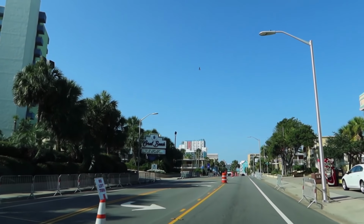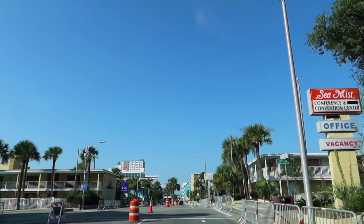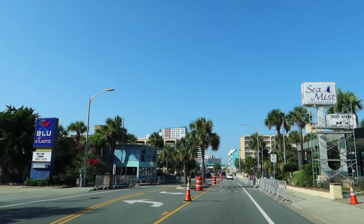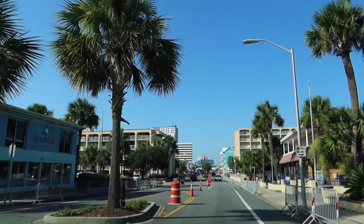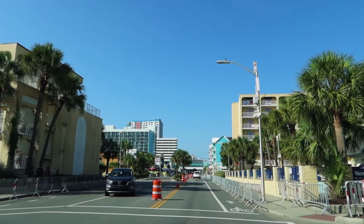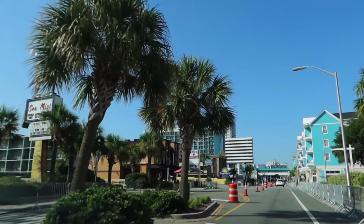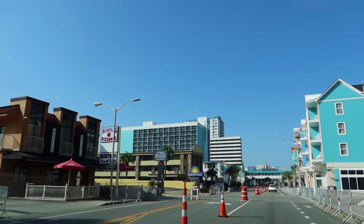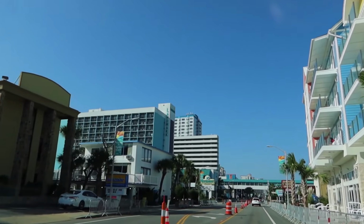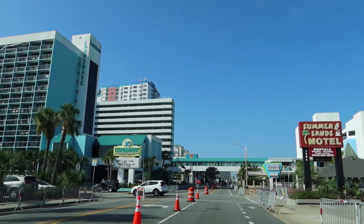Coral Beach. Sea Mist, Blue Atlantic, Water Park Hotel. We're just passing 13th Avenue South for reference. There's the Sea Mist, Munchie's Pizzeria, Ocean Escape, Beachcomber, and then the Landmark is the one that has this breezeway going across the road.